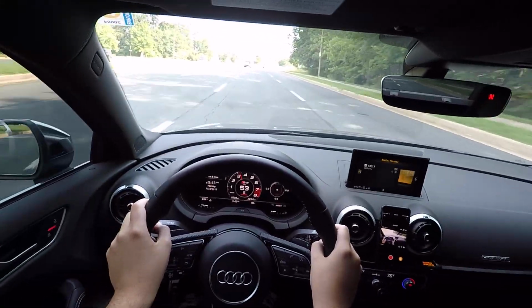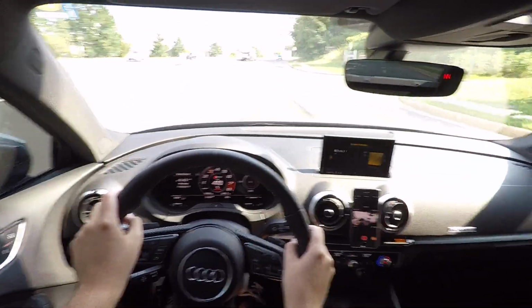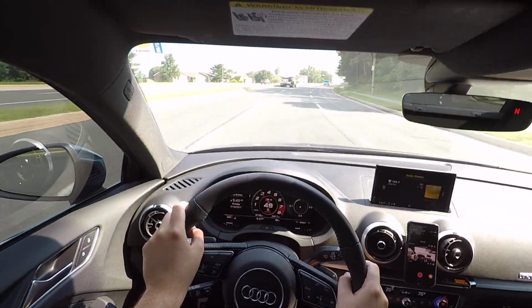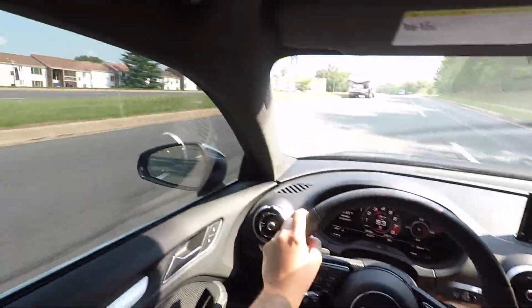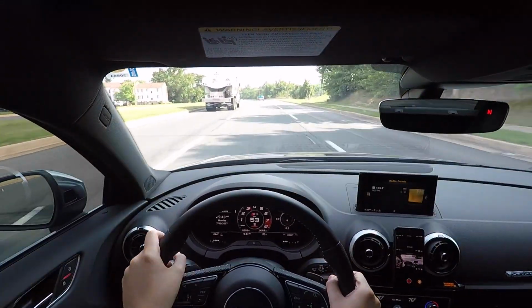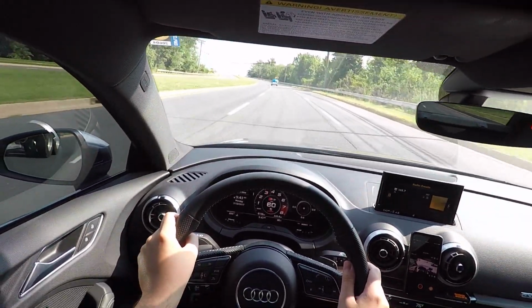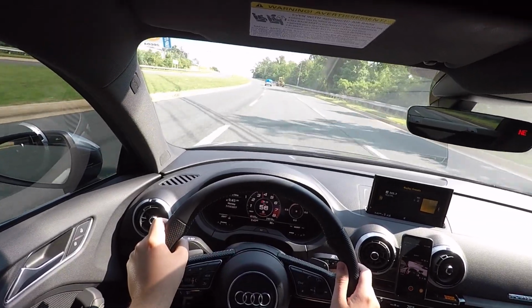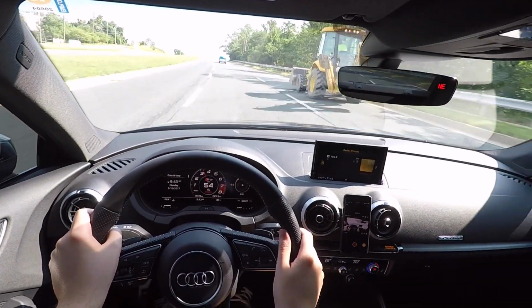You can really hear the turbo in this car, which is pretty cool. You can hear it spooling up, and then there is a recirc valve in it, and you can hear it a little bit when you let off the gas. I don't know if you guys can hear it or not, but I can definitely hear it. Let's get around this thing. Get out of the road.